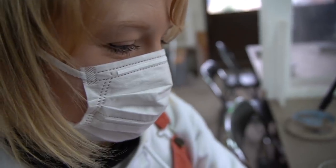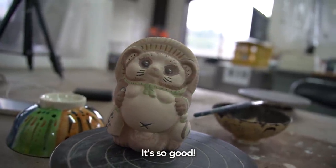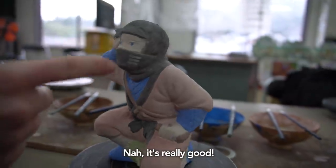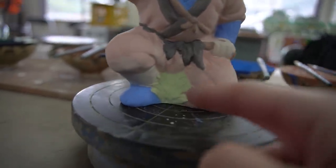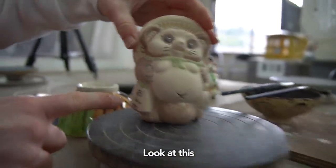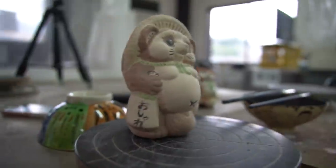I have no idea how that's going to turn out, but we're done. So simple though. I hope it turns out okay. Thanks. I like the grass. I can't wait to see how they turn out. Kind of. How about the other side?